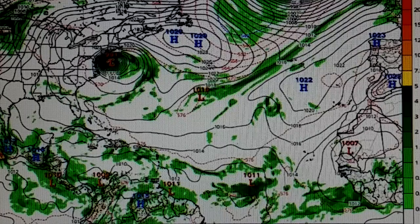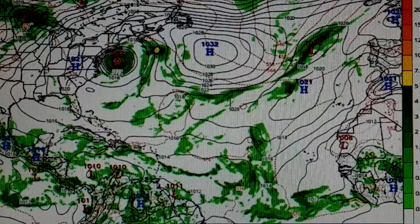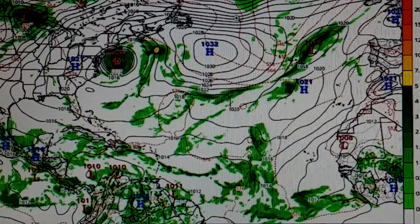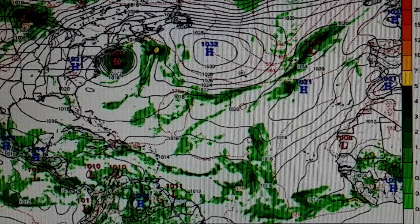This gives us hope that this gradient is going to be super tight in here for New England surfers, with strong onshore flow developing as it pinches the gradient and tries to move up. Jump out to 96 hours, guys. This is just 4 days, and we know that the models are fairly accurate within 4 days. Look at this high pressure now.